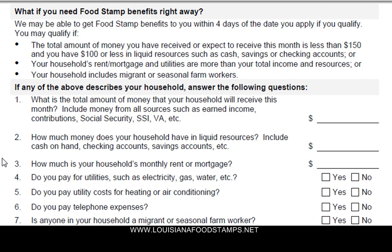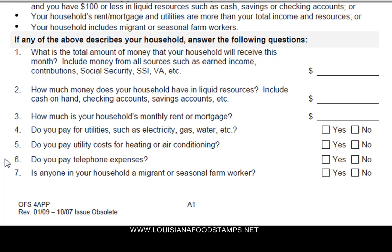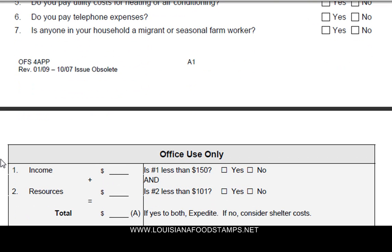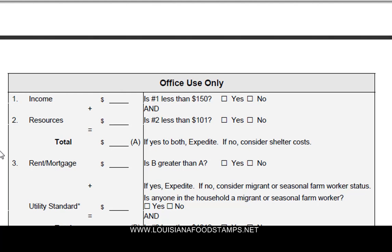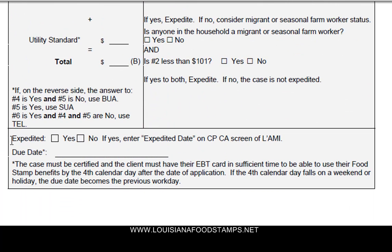They're going to ask you questions about your expenses, which include your rent and your utilities, your income, which include your job. If you're making money, they're going to ask you the amount. And your expenses, which have to do with rent or if you're paying mortgage. Also your assets. So if you have a bank account, they're going to want to know the amount of money that you have in that account. Okay, we're just going to keep scrolling down.